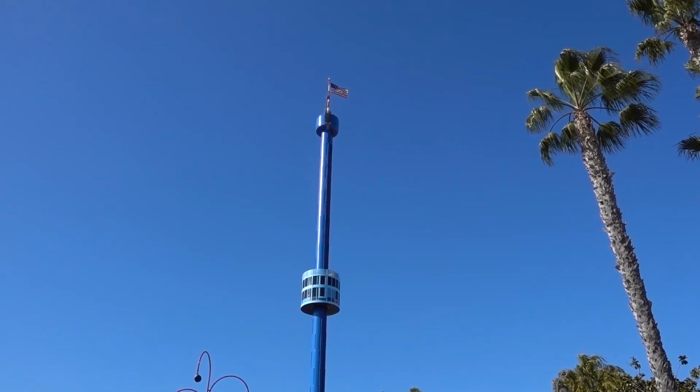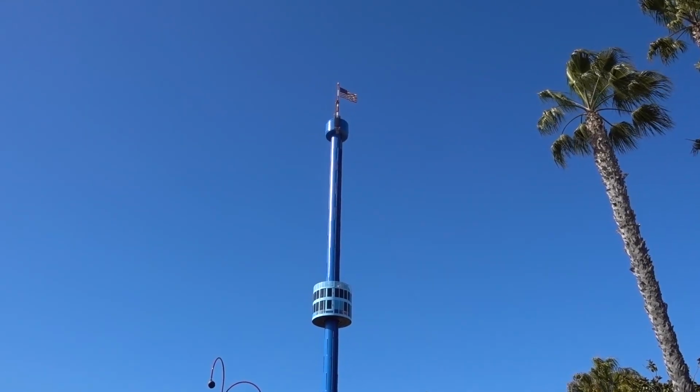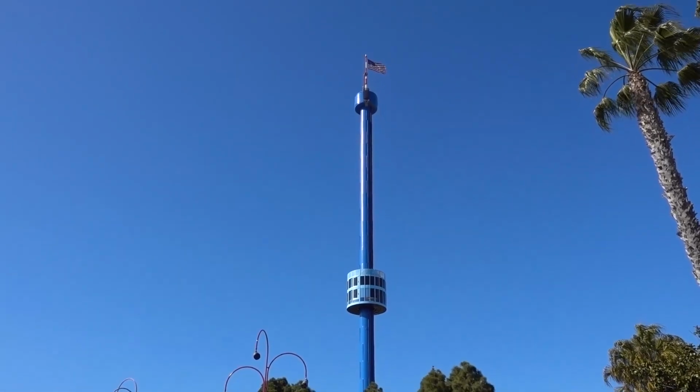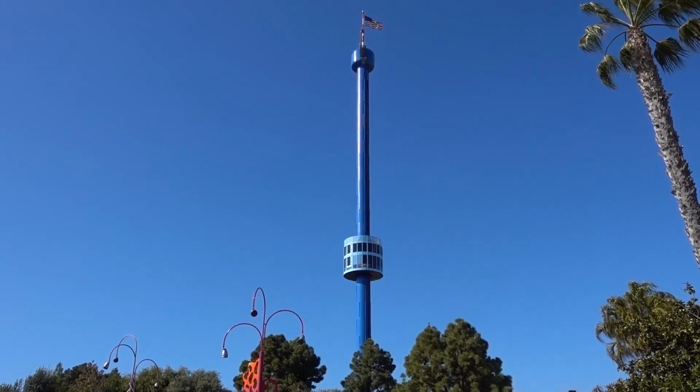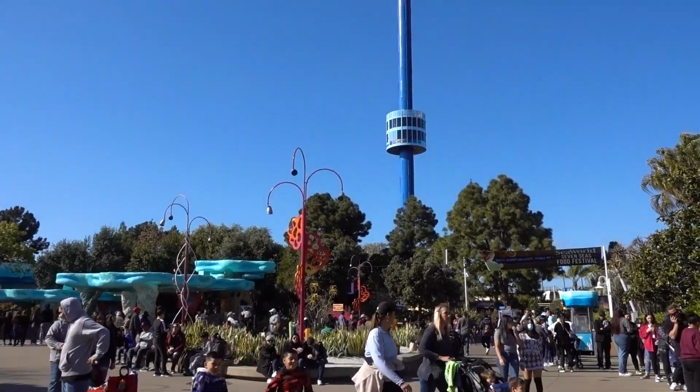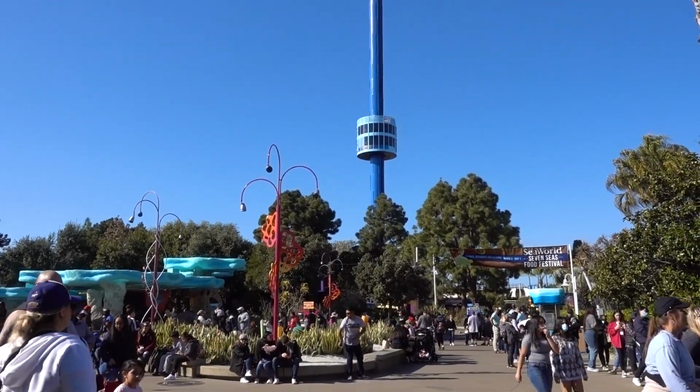What's up, guys? It's time for one quick lap of SeaWorld San Diego. Now, this is a big park. There's a lot of ways to get around, so I'm not going to show everything. I will point out things if I'm traveling out of my way, but I'm not going to go on every single path.